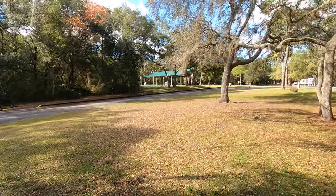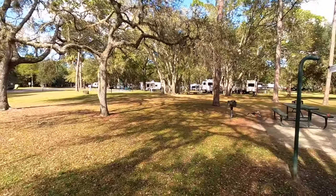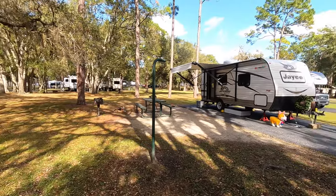So this is our site. Like all that amazing grass is part of our site, and then you can see this is the setup that we have.